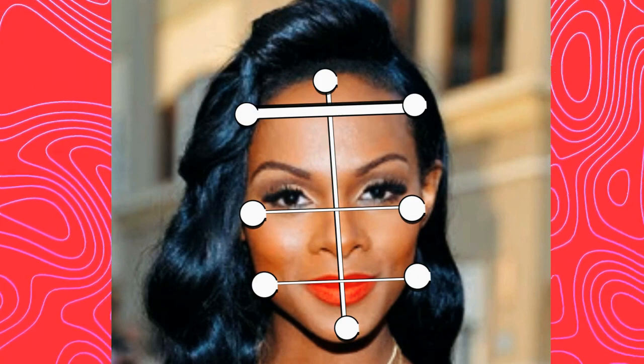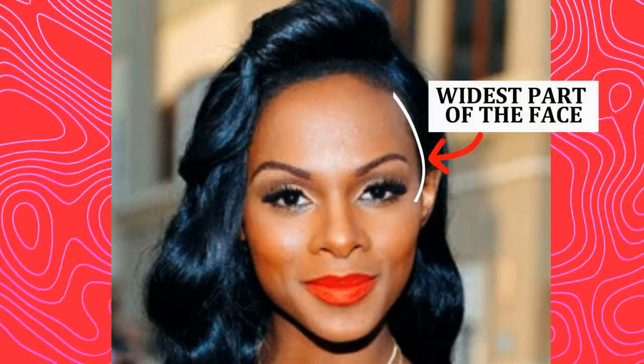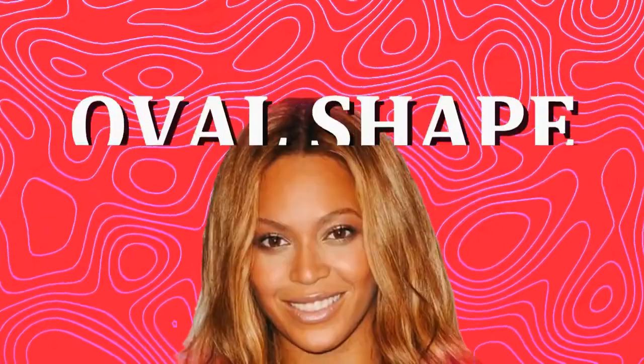Pay attention to your hairline and chin shape as well. Note if your chin is straight or round and observe your hairline's curvature and width. Now, armed with this knowledge, let's explore the different head shapes, starting with the oval shape.